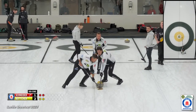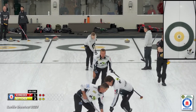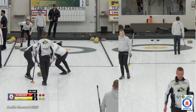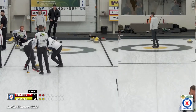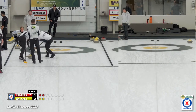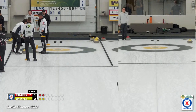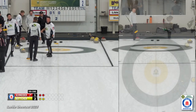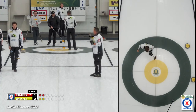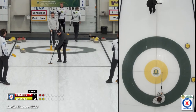It will be a freeze, a draw. Just trying to use anything as much as I can. Create a jam opportunity. Blank attempt looking quite likely at this point. And it will not reach the rings. Now Shiner's call will tell us if that rock is in the ring or not. It looks like it is not.